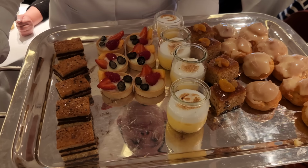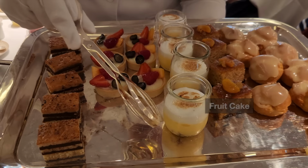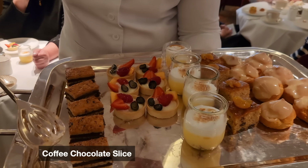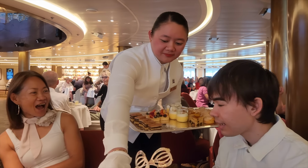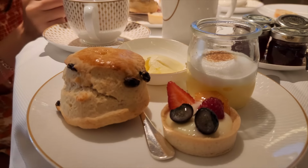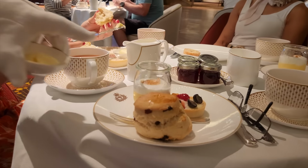What have you got there? Alright, sir, so here we have the strawberry shoot. The next one is the fruit cake. The one in the jar is the lemon meringue. And we have the vanilla fruit tart. And the last one is the coffee and chocolate cream slice. And don't forget, if you're in a grill suite, you can have it in the Princess restaurant. You just sit back and relax as an assortment of sweet and savoury dishes is brought to you. If there's a reason to book Cunard, this is one of the best.